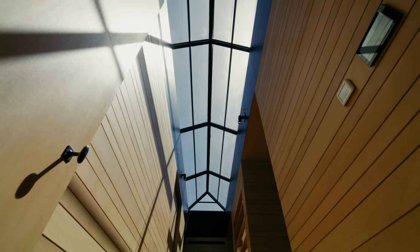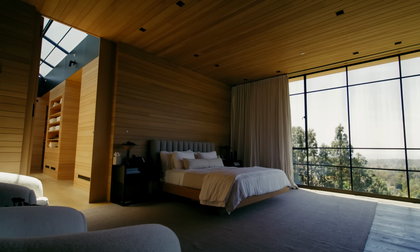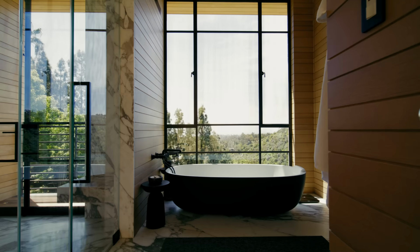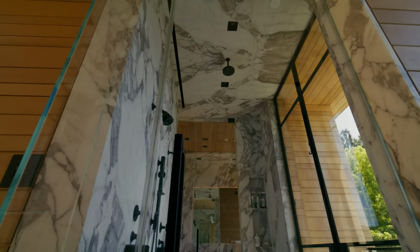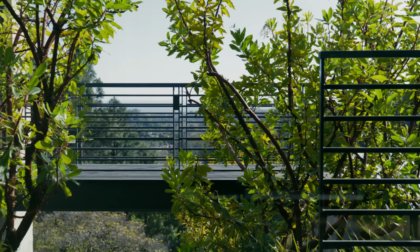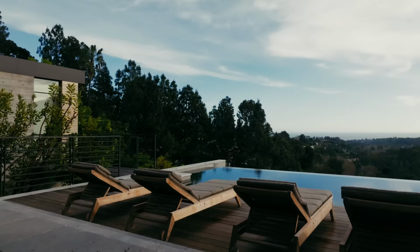A tall corridor then leads you to the primary suite. You've got two separate sides to the bathroom with their own soaking tubs and dressing rooms, and that meet in the middle with the shower. Connected to the primary bedroom is a bridge that allows you just to walk right into the pool.